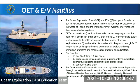The ship is 68 meters long. We can do a 33 member science team. So that's students, interns, educators, engineers, anybody who's not professional crew. And then we have 17 professional crew, mariners, able-bodied seamen, bosun, things like that, who maintain the vessel for us, as well as stewards that feed us and chefs and stuff.